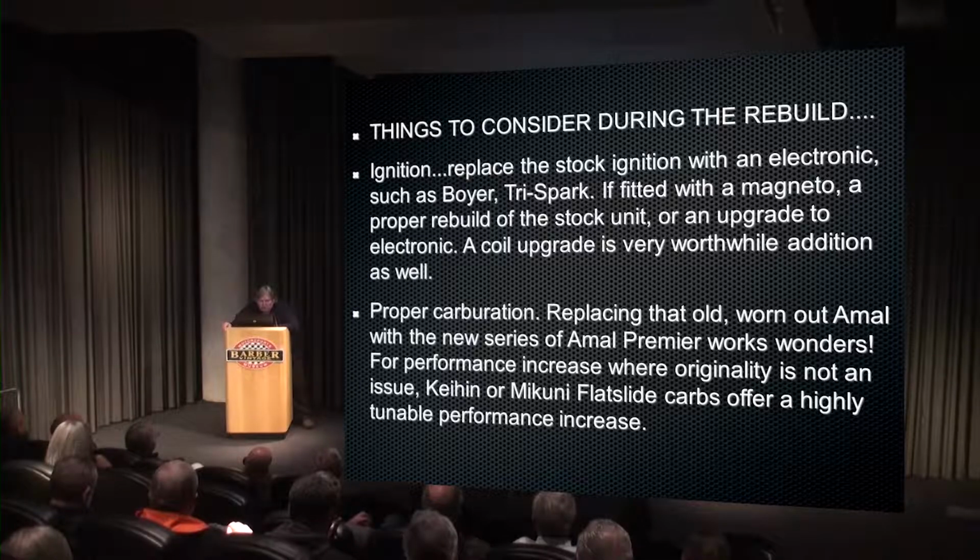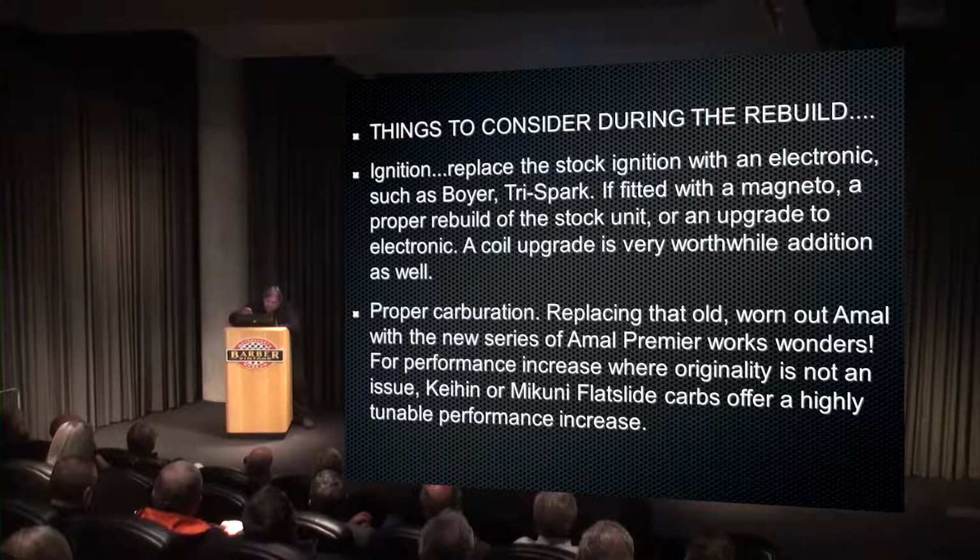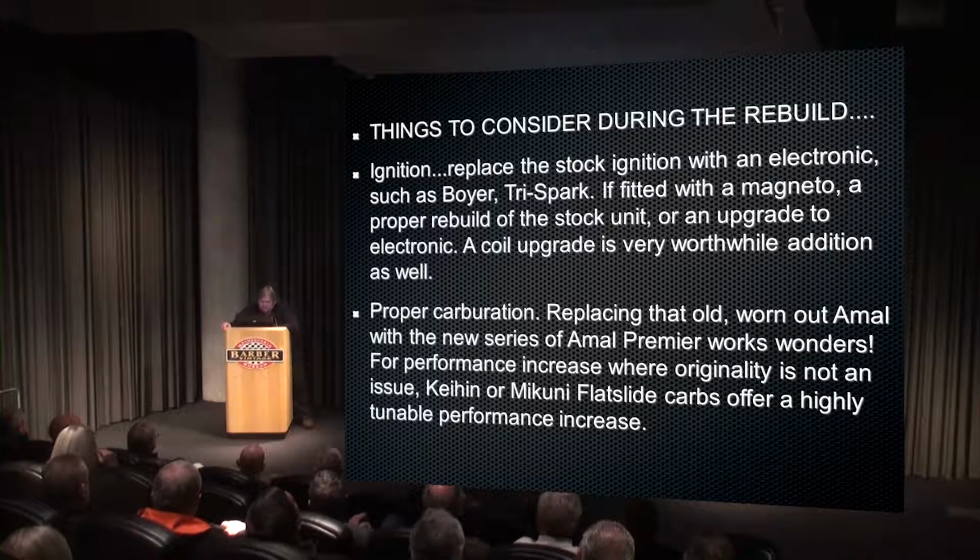The Tri-Sparks have what's called an idle stabilization circuit in them. And they have a true advance curve rather than just a ramp. The Wards just kind of have a ramp, and it's one advance curve fits all. The Tri-Spark is actually a curve and it has some real good features about it. It delivers a good, healthy spark, even with the Lucas coils. The Lucas coils aren't bad, but you can upgrade them with something like a Harley coil, and it really makes a big difference.